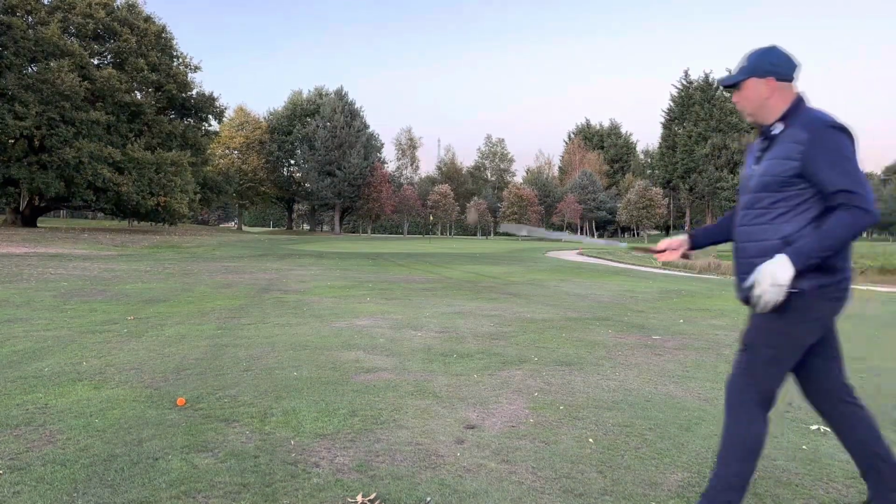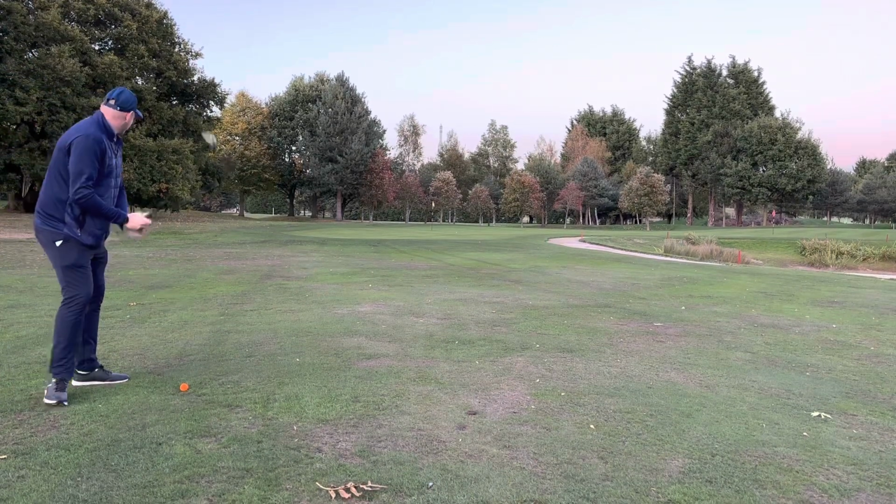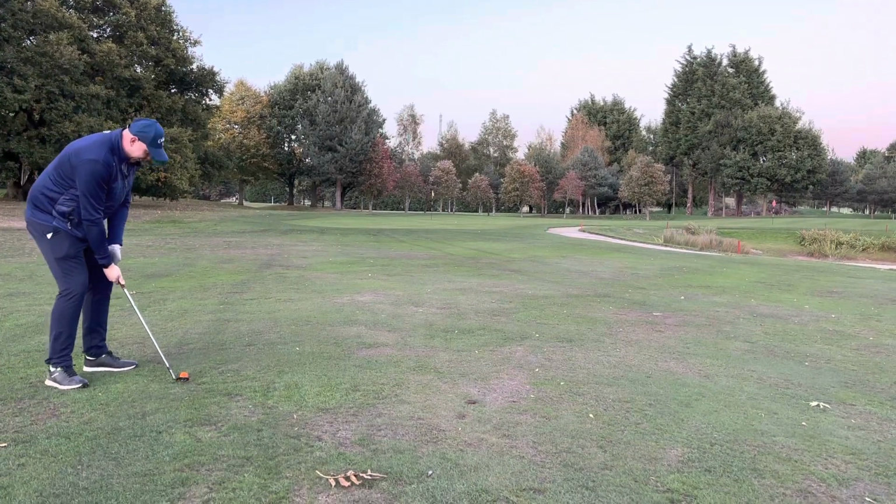Oh, it's getting closer. Here we go. Oh, we're slowly getting closer to the pin. It's a wedge sort of hole, this one today. I'm going to go for a 60, so let's have a go.